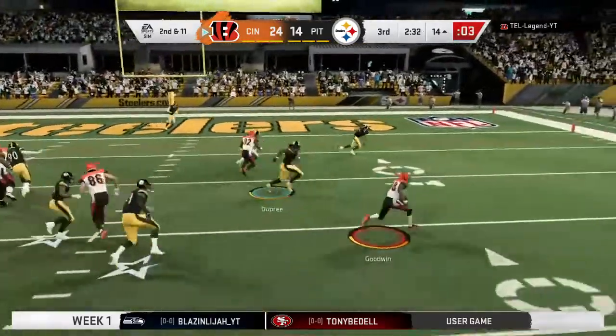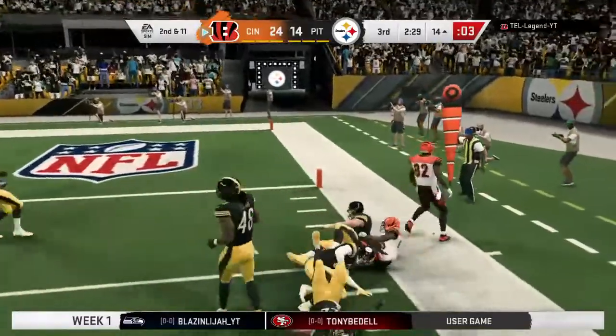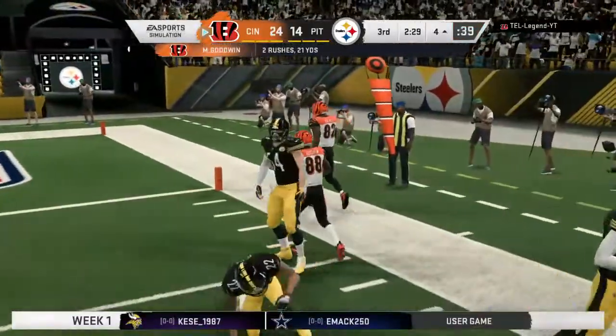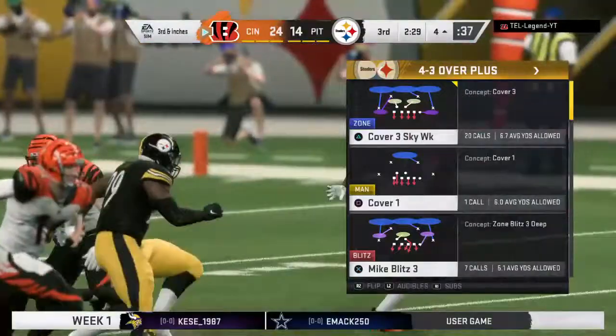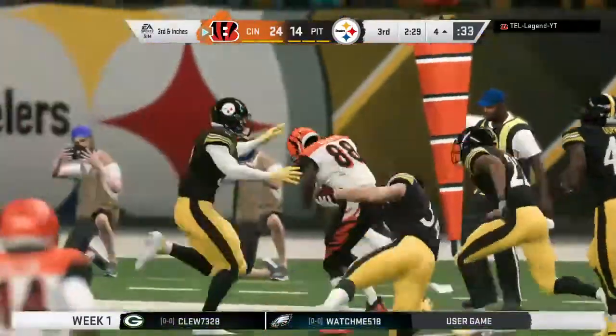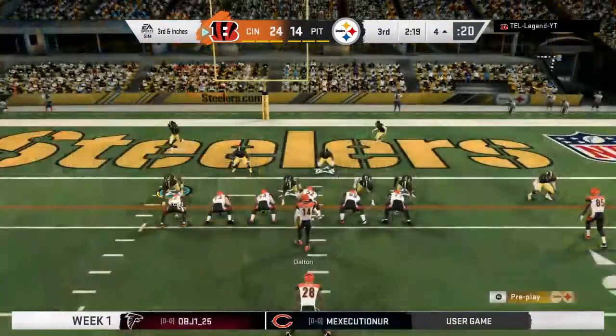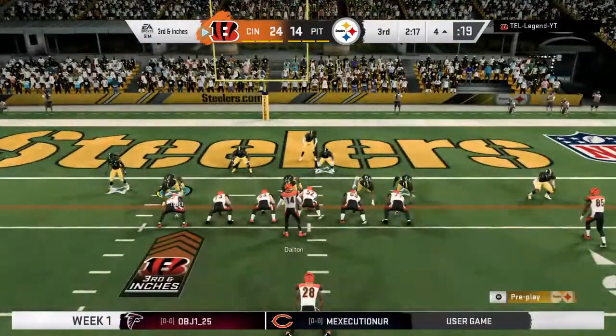Now here's Goodwin with it on the jet sweep. A gain of 10 as they look to add on to this 10-point lead. They're trying to show that they can run the ball and protect this lead. Give it to the backs, play a little bit of keep away, don't you think? And that's probably a good philosophy at this point, going to make that defense stand up and stop them.